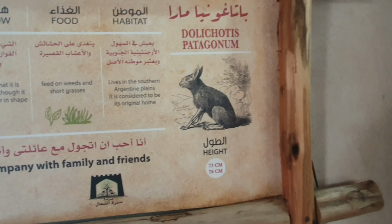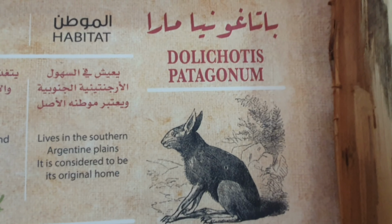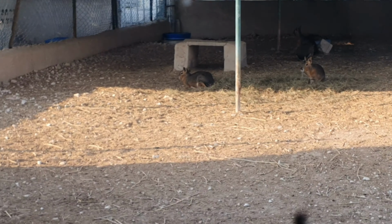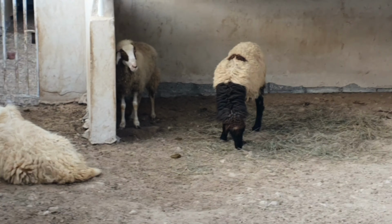Okay, we are out here. Okay, this is like mara. They're called mara. Also, we have Najdi sheep. Barbary sheep. We're going outside to show you more animals and Indian sheep. Now we're gonna go outside and show you the entire animals. This is a great museum, by the way.